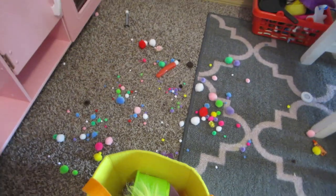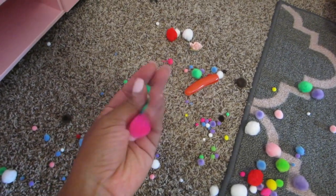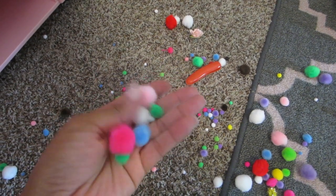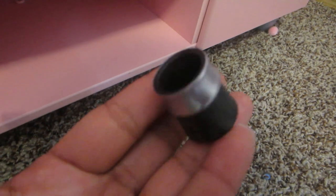As I'm cleaning, I discovered all of these arts and crafts little puffs that are all over the place, and they always get stuck in the vacuum. My lucky perfume cap is under here. I'm trying to be quiet because the babies are sleeping. What is all of this?